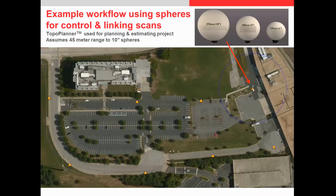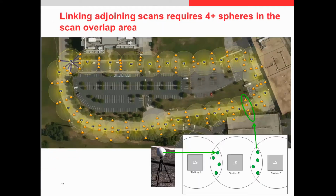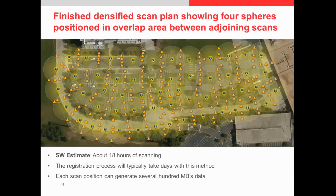So here's an example: if we had to map this parking lot area, that's a tremendous amount of work to go out and work within the true specifications of that sensor. Now we're going to set up. If we're moving this way, we have to have a setup here. We have 3 targets here. We need 3 targets here, and then we're going to move and go that way. So now we'll have to have 3 targets there, 3 targets there.